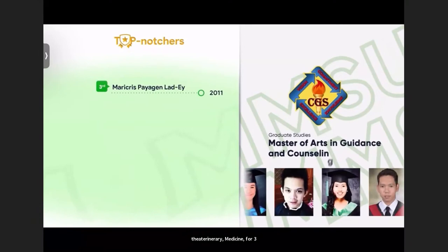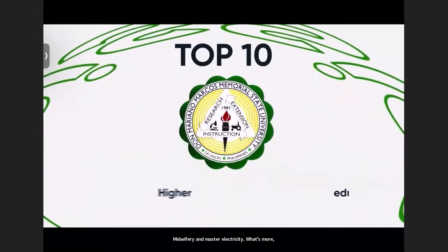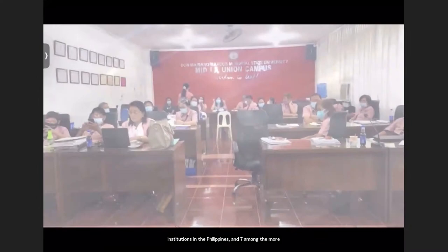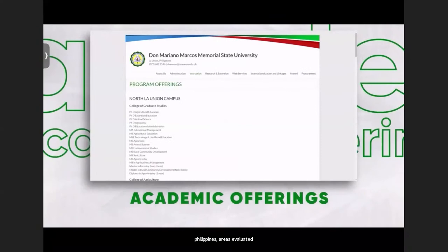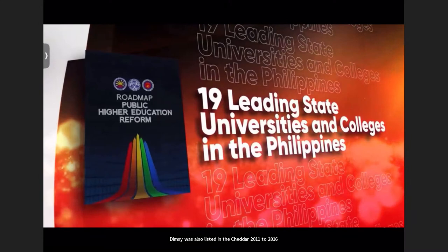What's more, as surveyed by the Commission on Higher Education in 2001, DMMMSU ranked among the top 10 higher education institutions in the Philippines and 7th among the more than 1,000 private and public colleges and universities in the Philippines. Areas evaluated were faculty, student admission, library, academic offerings, research and extension. DMMMSU was also listed in the CHED 2011 to 2016 Roadmap for Public Higher Education Reform as one of the 19 leading state universities and colleges in the Philippines.